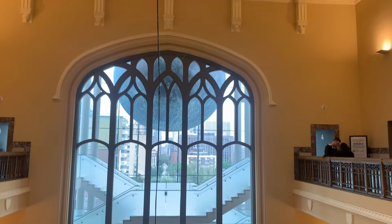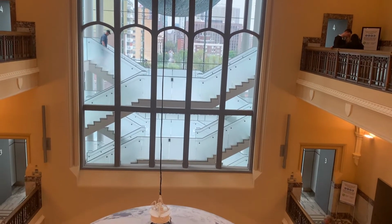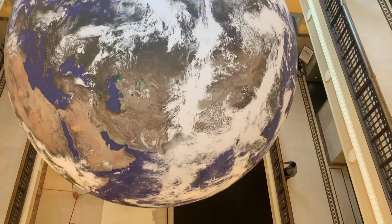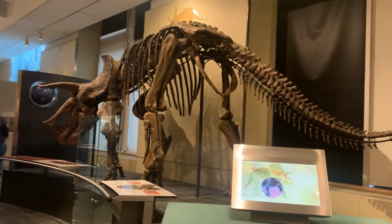Nature Museum. As you can see, there are giant models of the Earth and Moon inside. It is a great museum and I would definitely recommend checking it out.